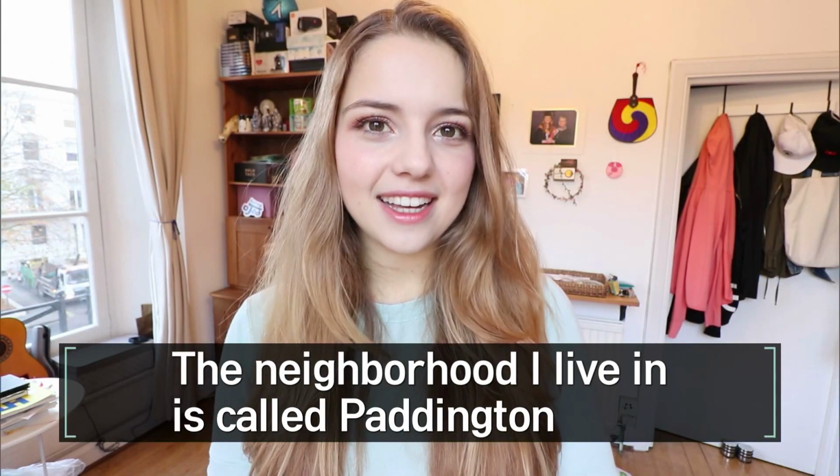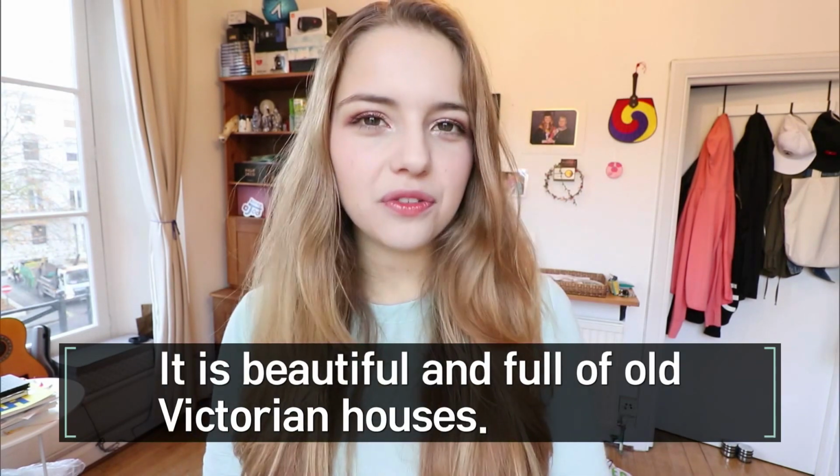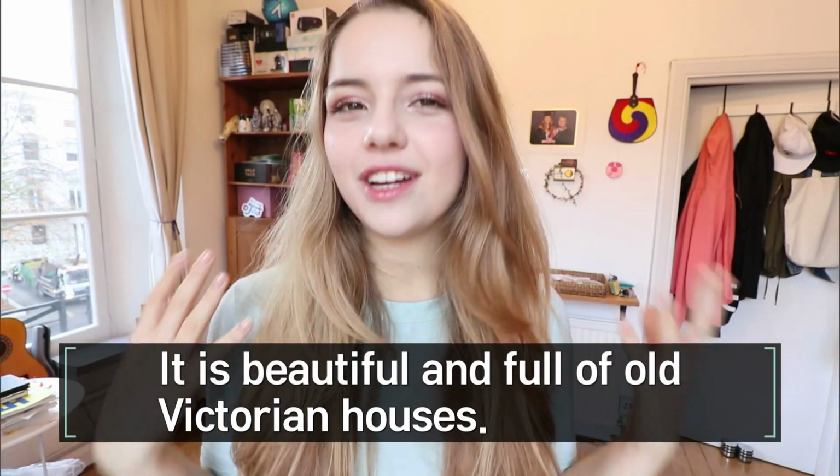The neighborhood I live in is called Paddington and it is right in the center of London. It is beautiful and full of old Victorian houses.